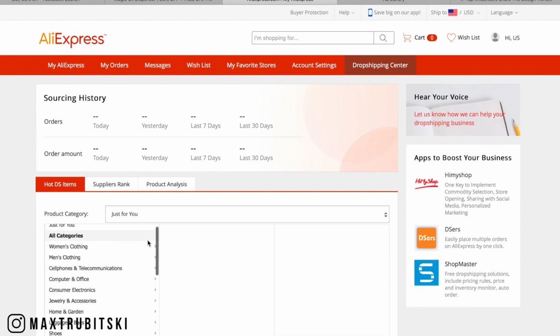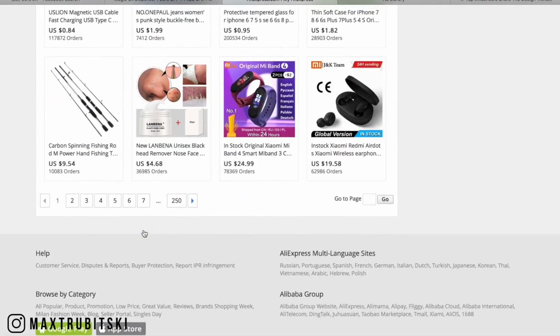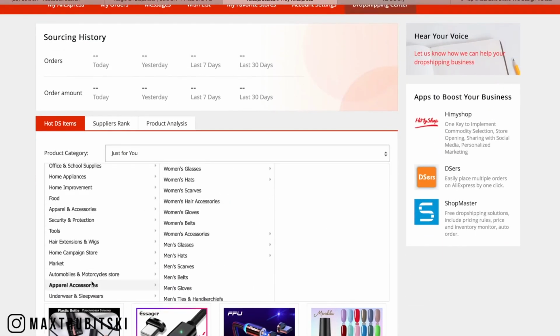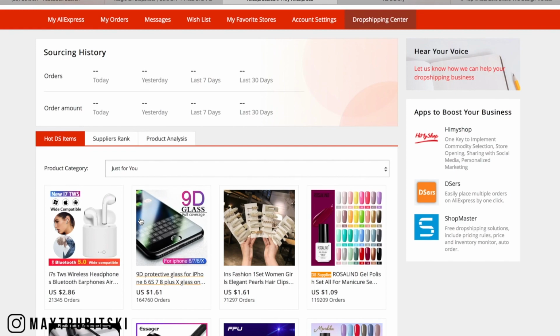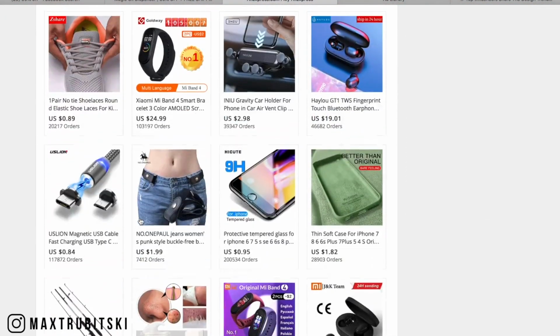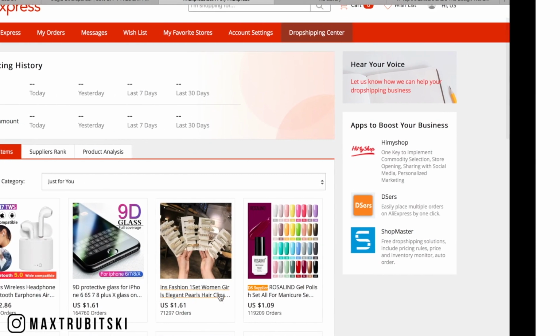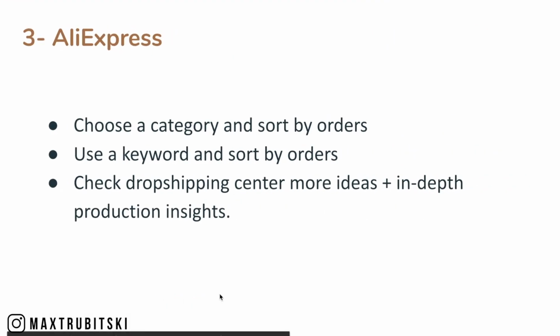And what you could do is search into AliExpress, or you could just filter by different categories. And then, of course, you're always going to rank by orders. What's going to happen is you're going to see which products are doing the best, and then you use validation methods to see if they're worth testing.